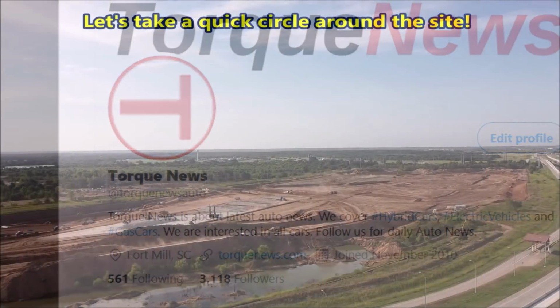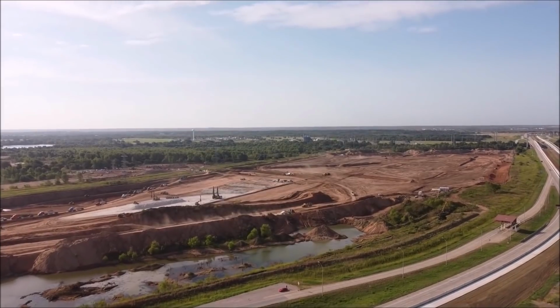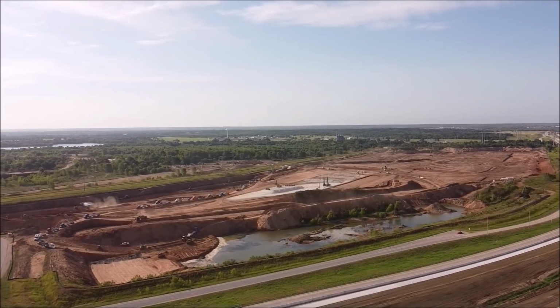We have a wonderful update from our friend Joe Tegtmeyer, who sent me this update and information to share with you. This is an update from Tesla Giga Texas construction from August 16, 2020.